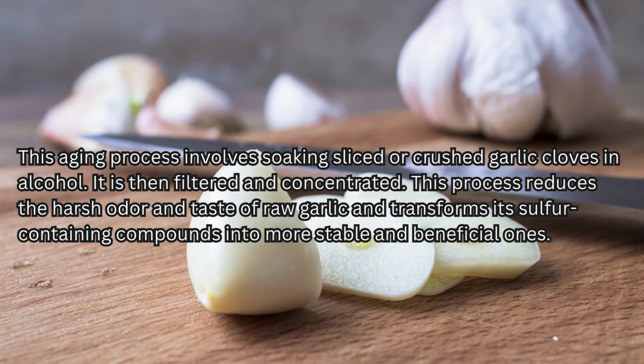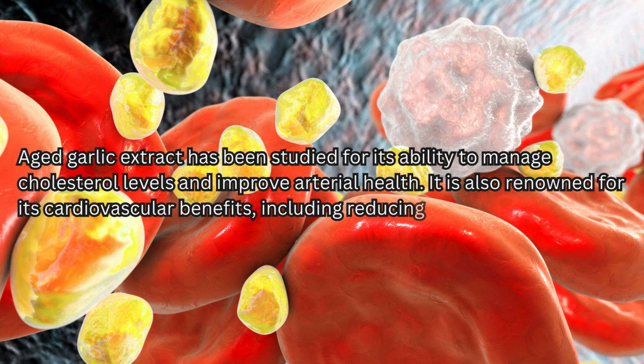This process reduces the harsh odor and taste of raw garlic and transforms its sulfur-containing compounds into more stable and beneficial ones. Aged garlic extract has been studied for its ability to manage cholesterol levels and improve arterial health. It is also renowned for its cardiovascular benefits, including reducing arterial plaque.